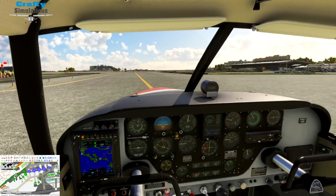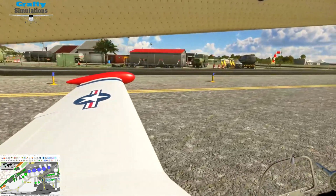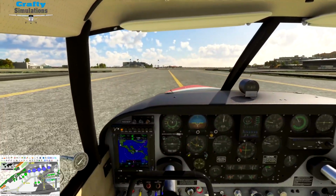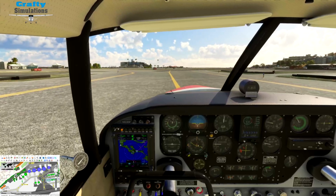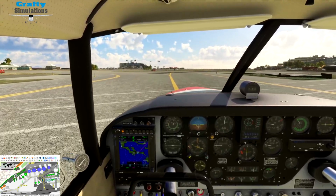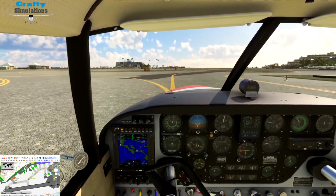Sounds play a massive part in the creation of A2A aircraft, and as you can hear it bouncing as it goes along the concrete, everything squeaks, everything creaks. Controls work, in the sense that you can hear noises.